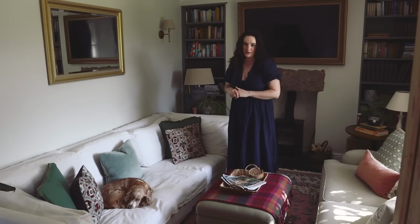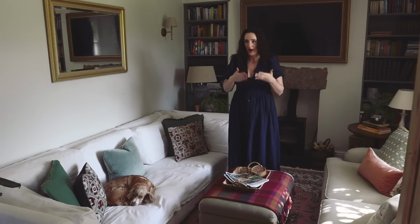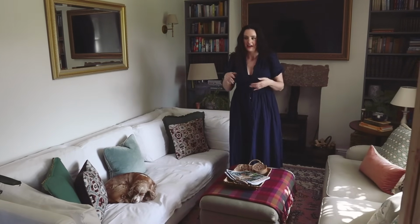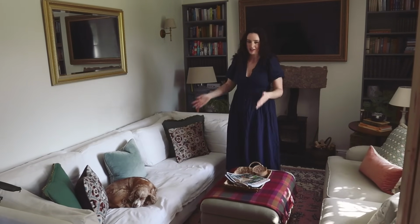Realistically, it's probably too big for the space, but it's a very small living room, and you have to sometimes weigh up functionality versus aesthetics in your home because you're living in it. And as much as it's nice to make a home look pretty, realistically, you want it to be comfortable too.